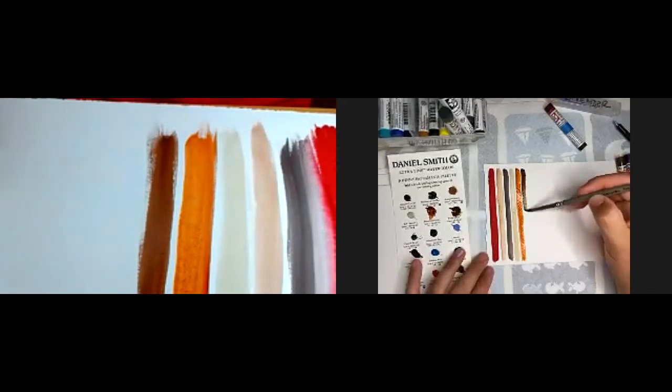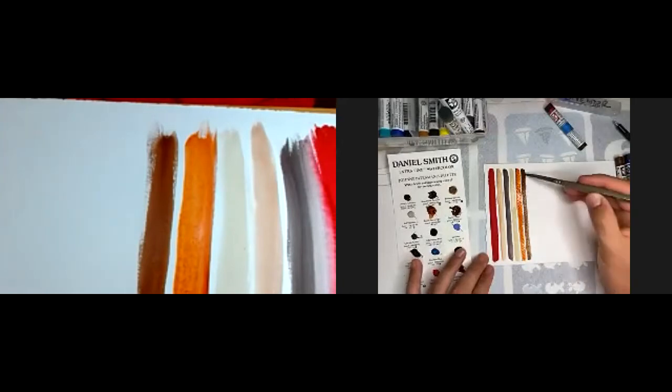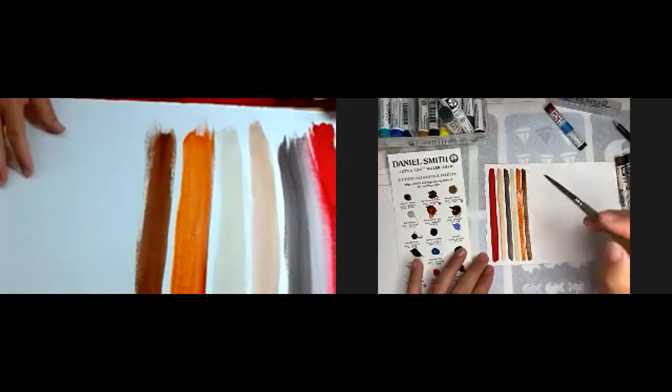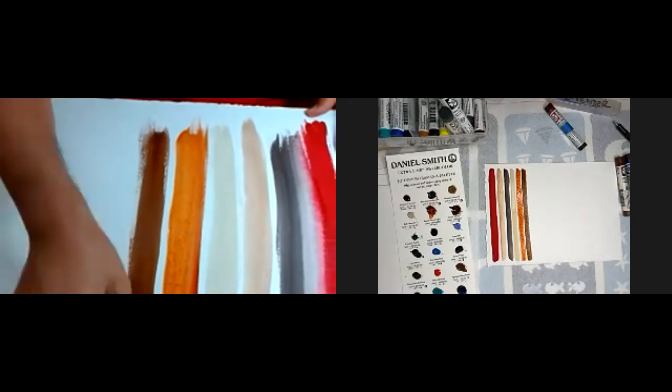Angela, your top camera is out of focus and it's still on portrait mode. Yeah, the top cam, the one that's showing your swatch. It's still out of focus, and just adjust it back to landscape. Not focusing, right?